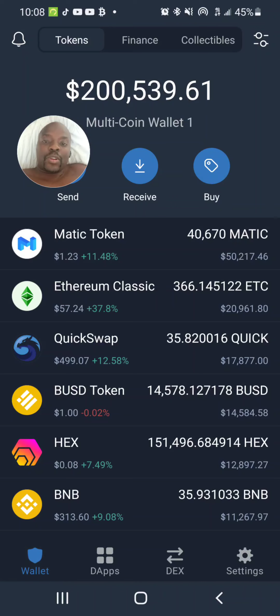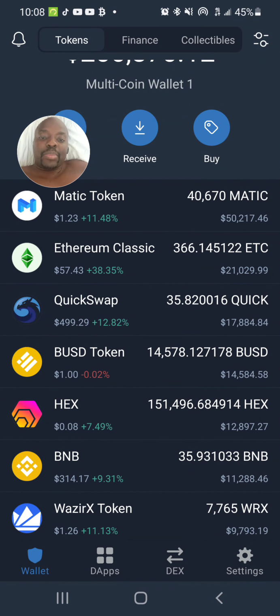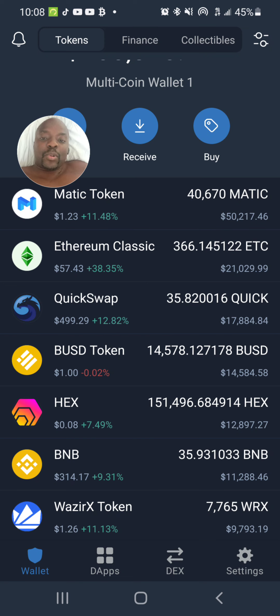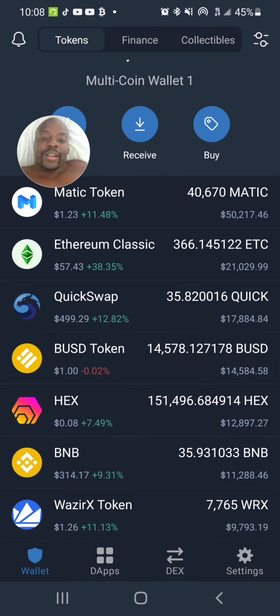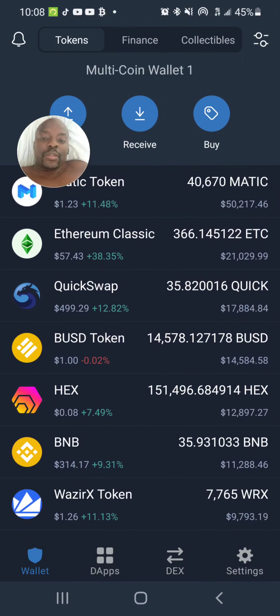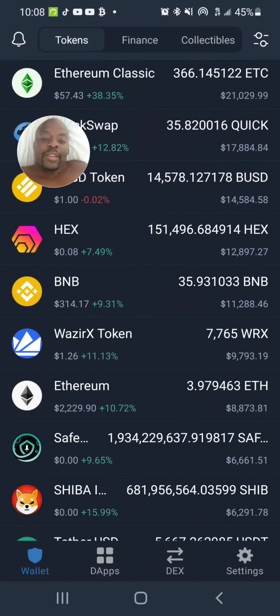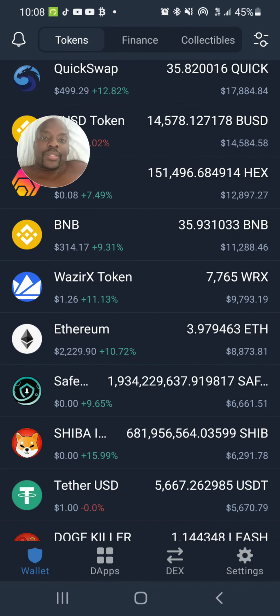Okay, so once your coins are going up, you want to put it in BUSD token right here. This is for Binance. That's a stable coin, meaning if the market going down, this 14,000 will always be there. If it's going up, will always be there. These are what I call if you have to pay your bills, okay? And you have Tether USD here too.